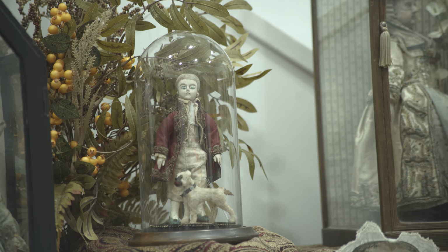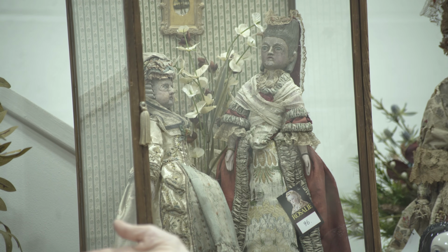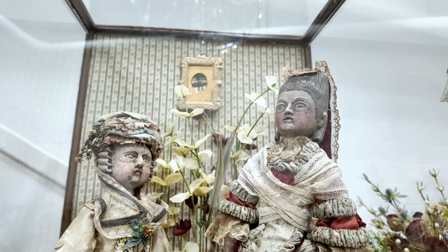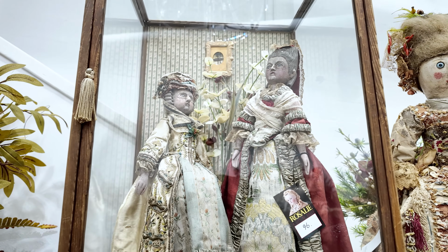Great doll. Two wonderful dolls here in their great costumes, and representing, when Francois did the work, he was able to document who they were representing. Many of them were telling satirical stories of the history of France, or really tragic stories of what went on, and the people represented them. So we have two other great ones.